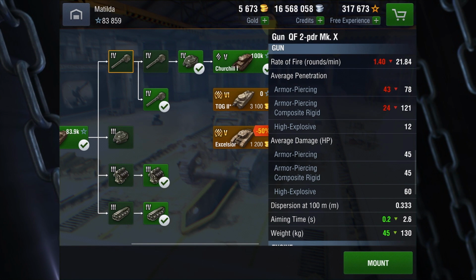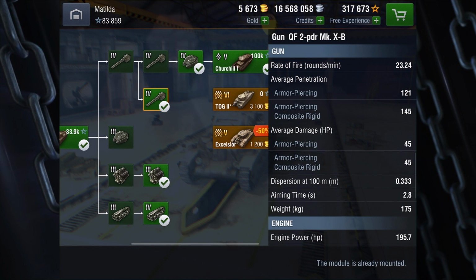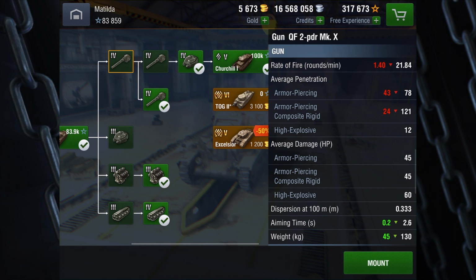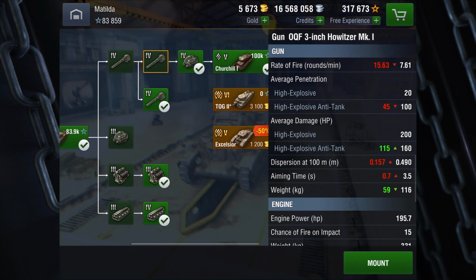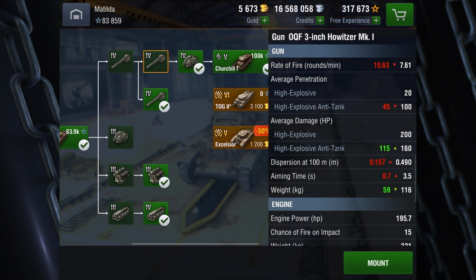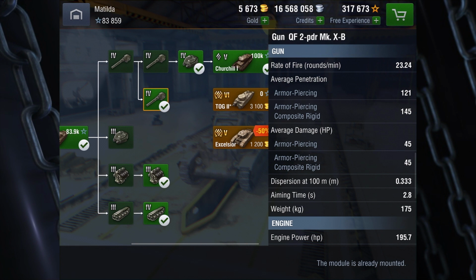So I just wanted to point out that the Matilda comes with a standard 2-pounder gun. You also have the option of a 3-inch howitzer, and my preference here is for the 2-pounder Mark XB, primarily because you can see here the increase in the AP. Obviously it has a very low damage, but if you look at the 3-inch howitzer, you're only going to get 20 millimeters of penetration on your HE shell. It does give you 200, but you're not going to penetrate very much at this tier, so you're just going to get splash damage. So my recommendation is to just go ahead and get up to this gun as fast as you can.